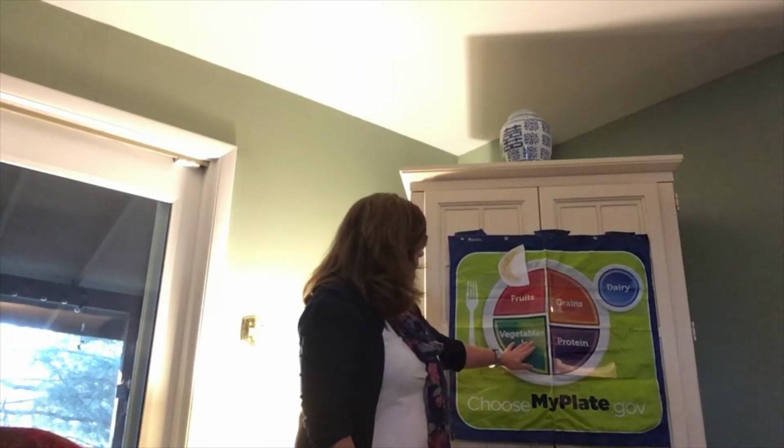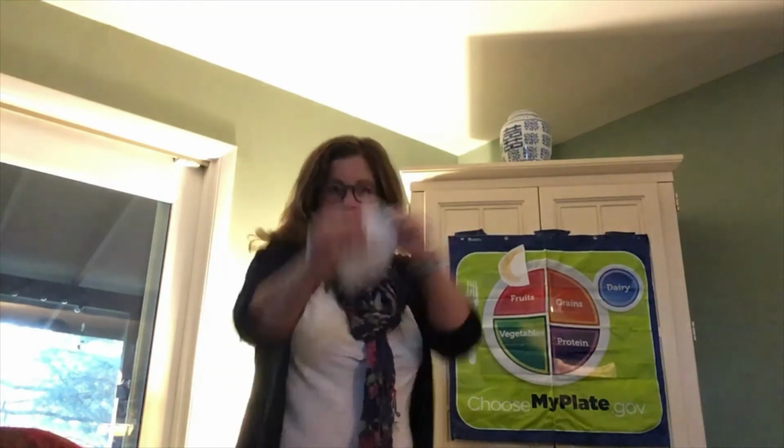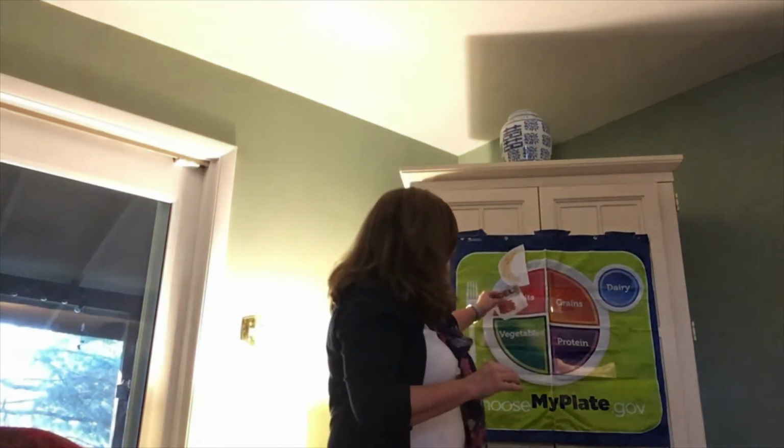All right, so our next group is our green group. Do you remember the name of the green group? Did you say vegetables? You did. Good job. So we have carrots. And you know when you eat a carrot, it goes crunch, crunch, crunch. So we're going to put our carrot in there and we're going to get ready to do some carrot crunches. So here we go. Arms up and we're going to crunch down. Crunch like a carrot. One more time. Crunch like a carrot. All right, good job.